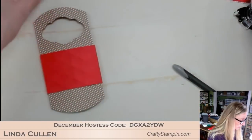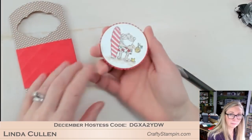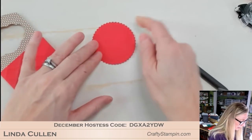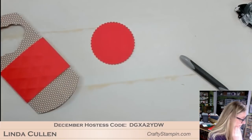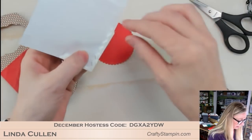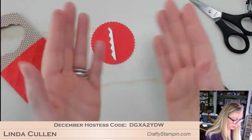And Santa deer here. So here he is right side up. I'm going to flip him over like this. I'm going to put dimensionals down the side so I don't have him actually. And this is a perfect time to use some of my leftover. There we go. So that way he kind of pops up.